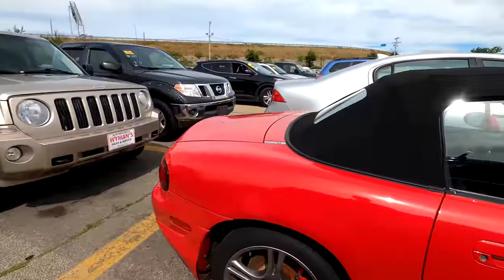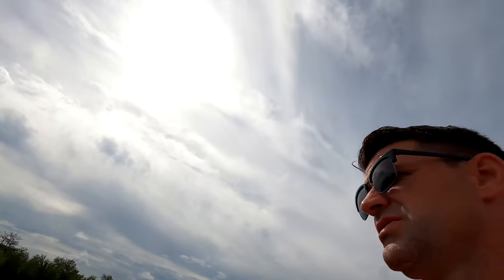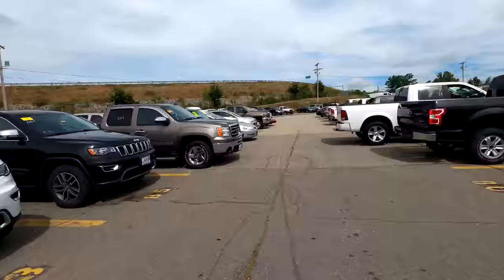Ah, what they call in the UK, a Mazda MX-5. Bummer, it's an automatic. And those things have literally never gone down in value, ever. A shark front end, a Mako Shark. What is that? That looks like a 78 Corvette. Let's go check it out, right there.